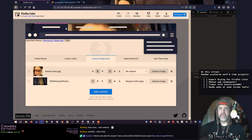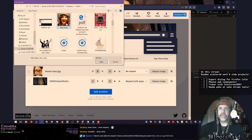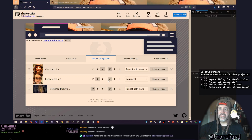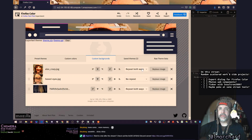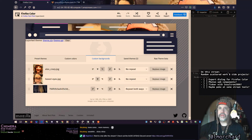And there's a bug here where the scaling is kind of off. I don't know, let me add a picture of my wife too. You can see the top of her head. That over. I'm clicking the wrong one. No tiling. Over there. So now we got 3 images in there. Export.